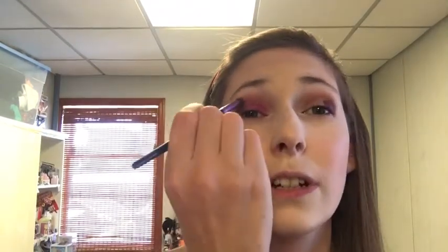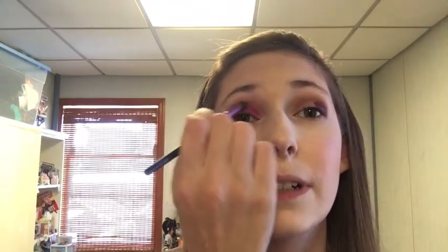Alright, I just tasted some more, so I'm going to shut up. I'm just going to take my Ivy White crease brush and fix this because I got a little of the purple in the crease.